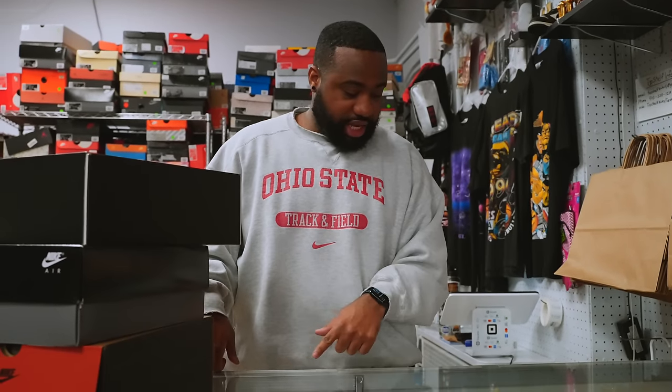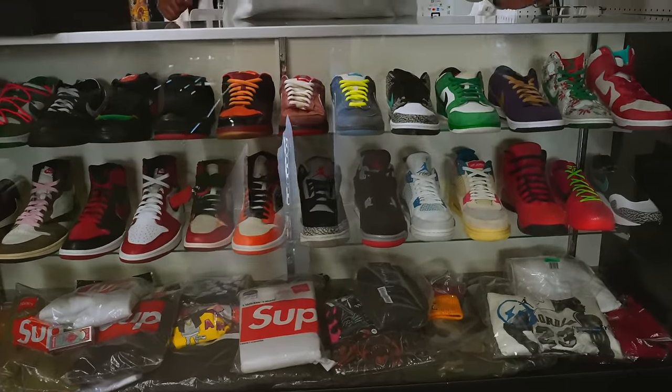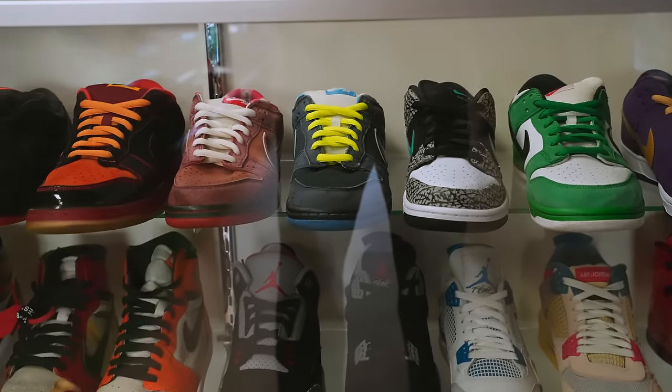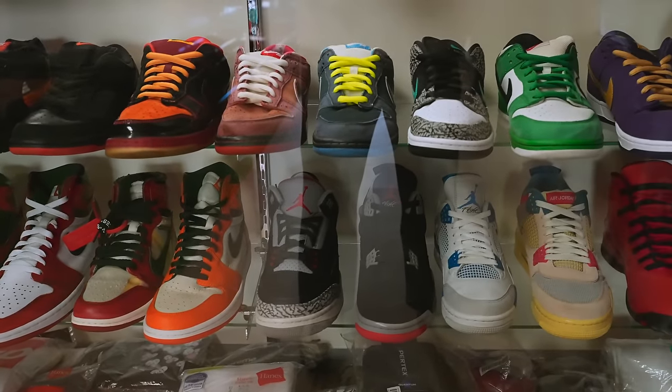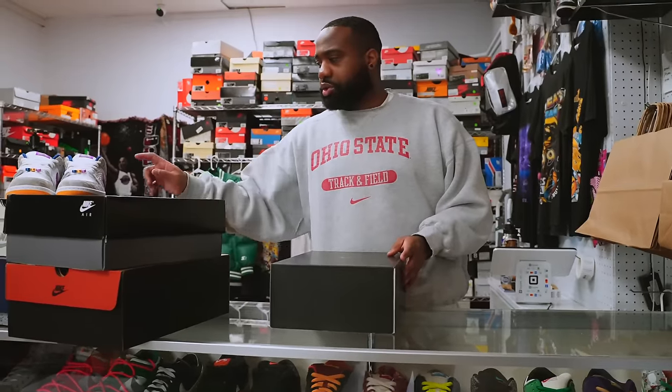We redid the case, so there's a lot of cool stuff. We put a Bred 4 in there, some SB highs, some Atmos P-Rods. I think that's it that we added. Maybe a Blacksmith 3 as well. They bought this stuff next door. Shout out to Nutty. Everything's used besides these.